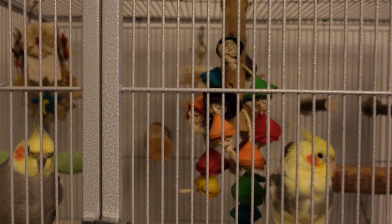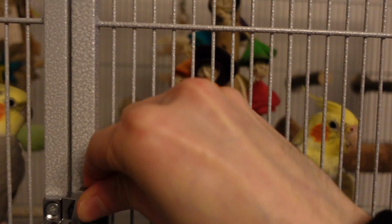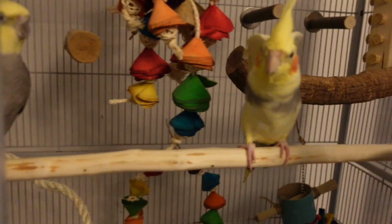So let's do a little tour of the cage. We're going to open up this door. Sorry boys, I know you're a bit sleepy, but everyone wants to see what your home is like. So let's have a look.